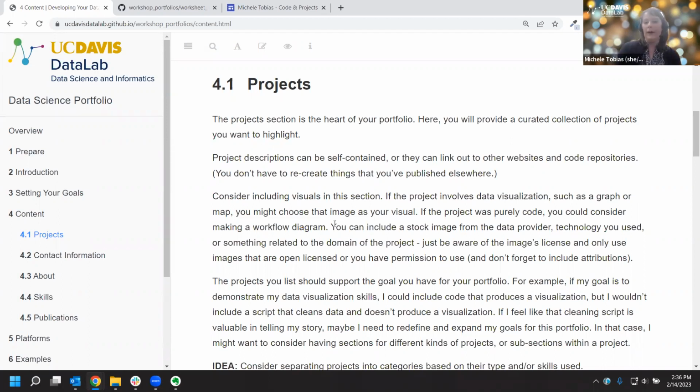So you want to think about, if you're adding visuals, you might think, well, great, if I'm going to demonstrate my ability to code, maybe there's not a lot of visuals. You have some options. You could, and I'll show you some examples on my particular site, present a workflow diagram instead of a picture. You could also, if you have a data visualization that comes out of your code, put an image of that data visualization, or you could consider stock imagery.